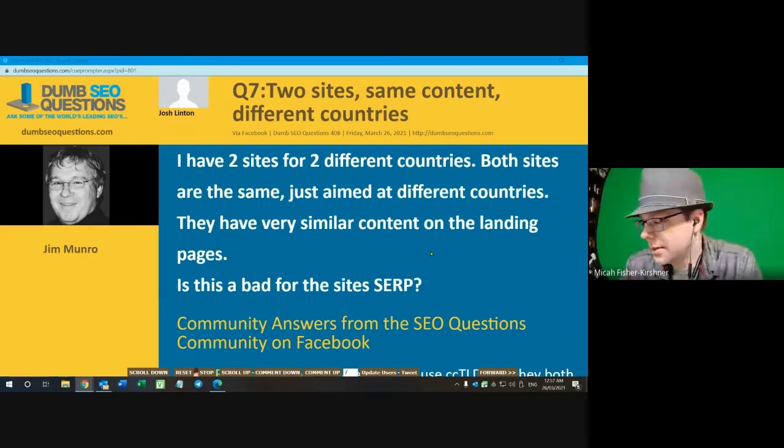The way to look at it, all right, is essentially it makes it difficult for Google to determine which site should show up for which country. It's basically a form of duplicate content, and you're just confusing the bot. So that's going to be the most quote unquote bad thing. It's not a penalty or anything like that, but it's more of the confusion side of it.